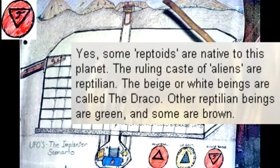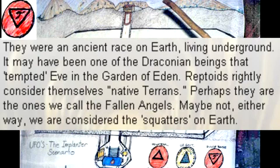Yes, some reptoids are native to this planet. The ruling caste of aliens are reptilian. The beige or white beings are called the Draco. Other reptilian beings are green, and some are brown. They were an ancient race on Earth, living underground. It may have been one of the draconian beings that tempted Eve in the Garden of Eden. Reptoids rightly consider themselves native to realms. Perhaps they are the ones we call the fallen angels. Maybe not. Either way, we are considered the squatters on Earth.